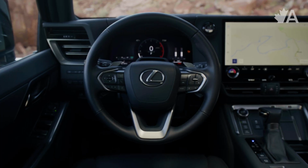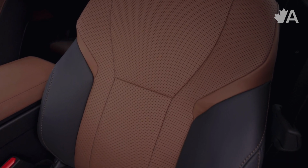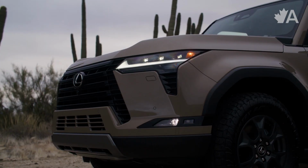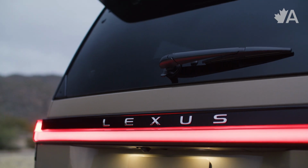You also get standard heated and ventilated front seats and a heated steering wheel, optional heated rear seats. You can get massaging seats up front. Like I said, just about everything, including lane keep assist. Finally, it's nice to see a full advanced safety suite in the GX. And you know, that is good to see based on price tag alone.